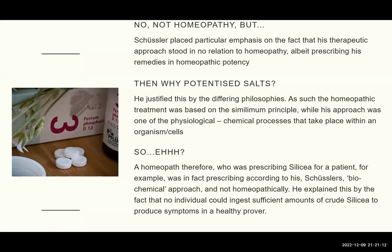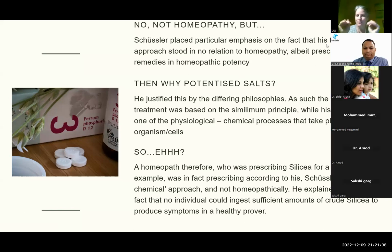And he justified this by stating that his philosophy was a different one than homeopathy. The homeopathic treatment, to him, was based on the similimum principle, as we all know. His approach, on the contrary, was a physiological one, a physiological chemical process. Because if a patient was given silica, it was prescribed according to his philosophy, Schüssler's biochemical approach, and not homeopathically.